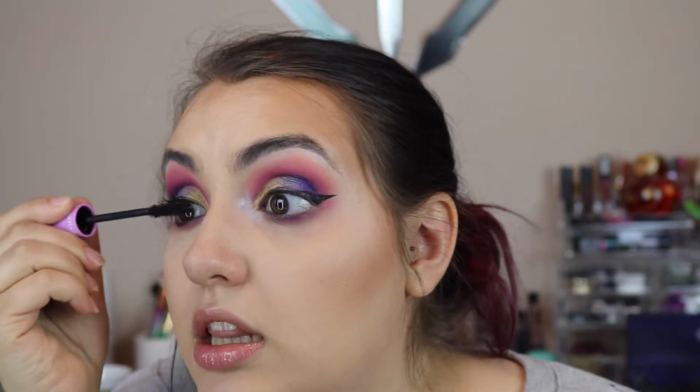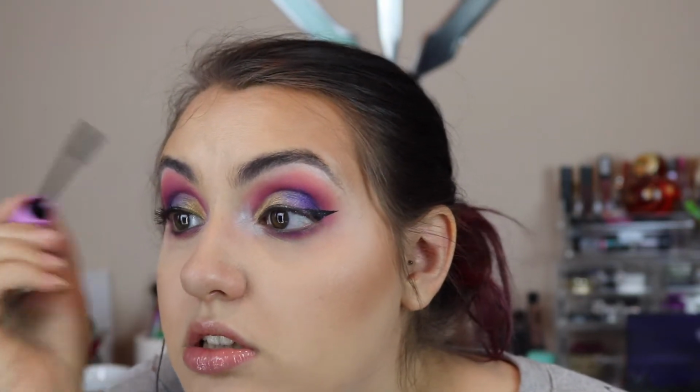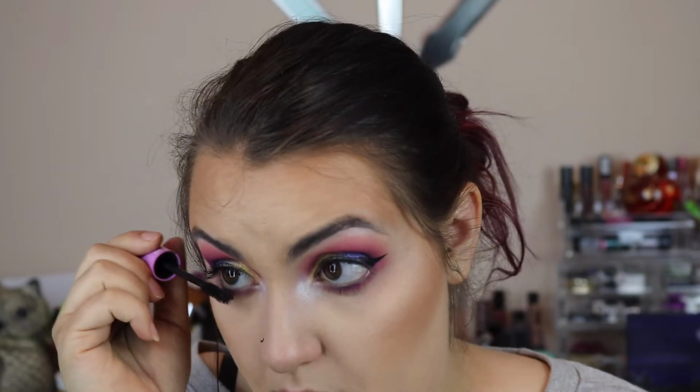Okay, and for mascara, I'm going in with the Revlon Volumizing Mascara. I do like this mascara. I don't think it's one of the best because you do need a lot of coats for it to look really nice. And I am honestly just too lazy to wait that long to do so many coats. But it does look nice if you have time to build it up.